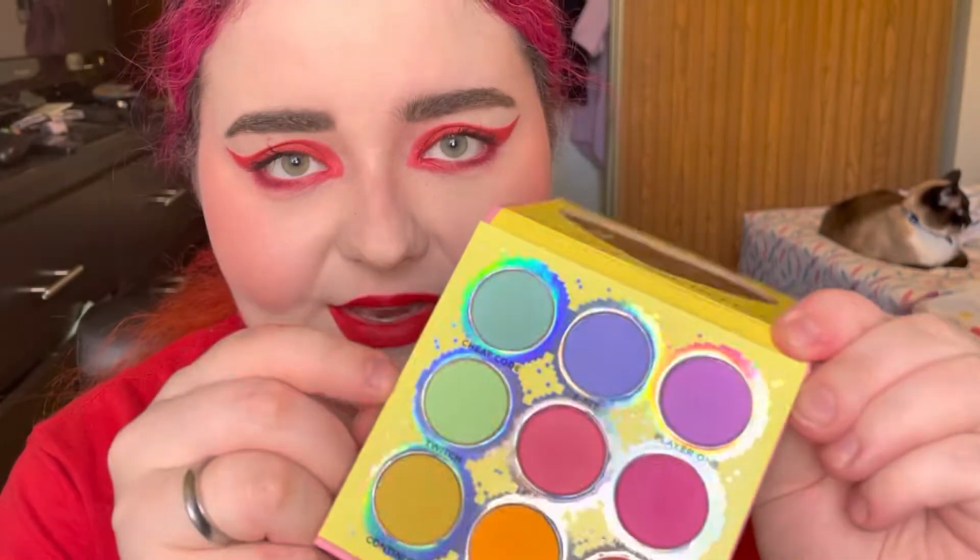My favorite shade in this palette is definitely Twitch, which is the green in this palette. I'm in love with that shade. I use it literally anytime I do a green look. Usually I will want to use this. It's just such a pretty color, and I did use it in the look I did a few months ago before I got sick.